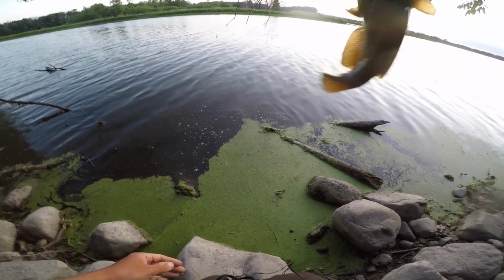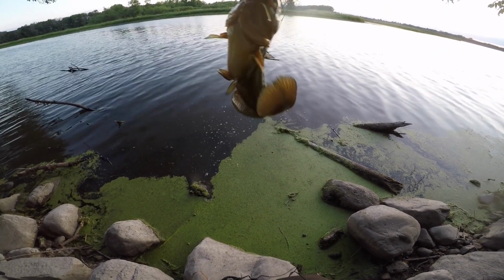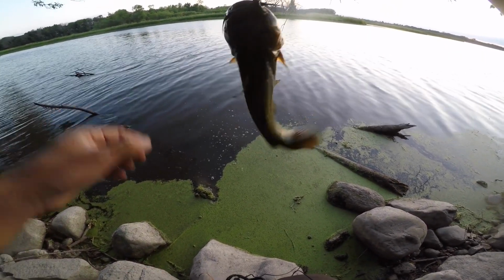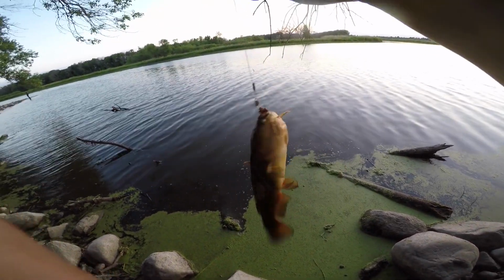I'm actually surprised there's a bullhead here. This one's probably pretty close to a pound. Not quite as big as the ones at 6 Mile, but still a pretty good size. I wonder if a flathead would eat one this size. Probably not. A bullhead catfish.